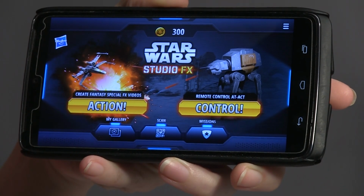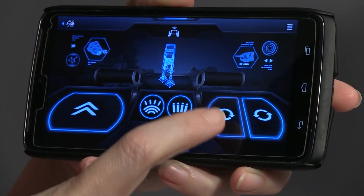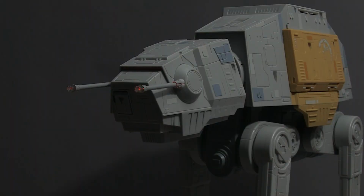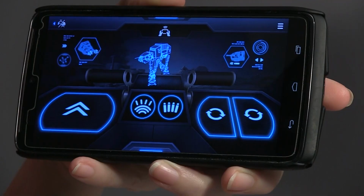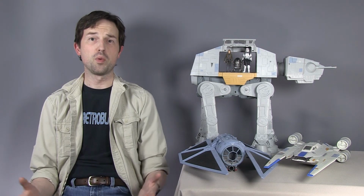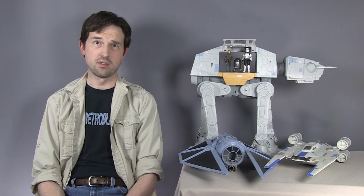The AT-ACT has an app you can download for free to connect your smartphone to the walker via Bluetooth. Then you can turn the head, fire the red LED cannons, lumber the walker forward, and fire Nerf darts. All with the accompanying sound effects. And all of this gimmickry is kinda cool, but it comes at a price.